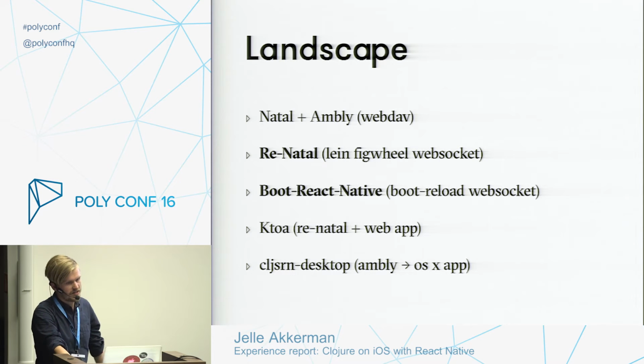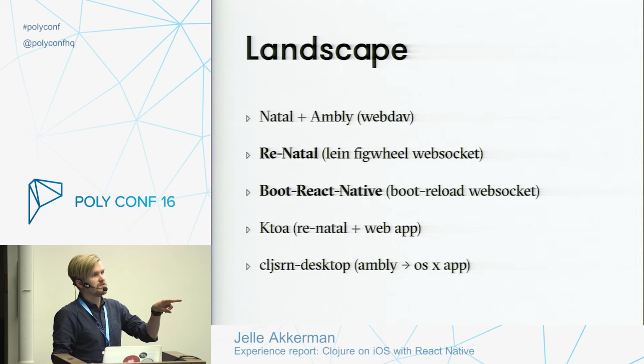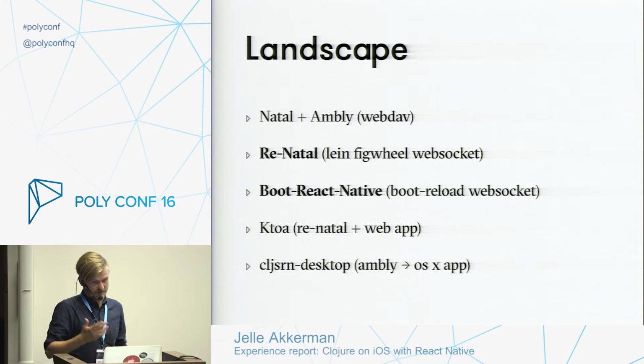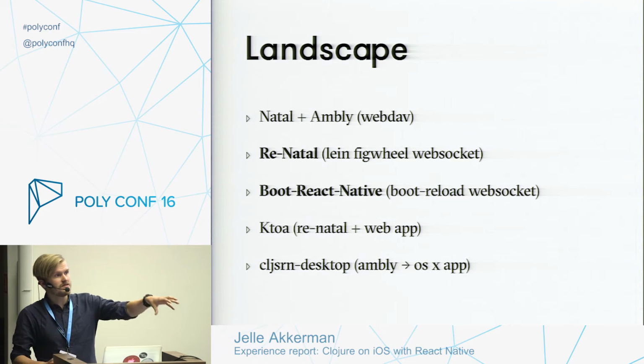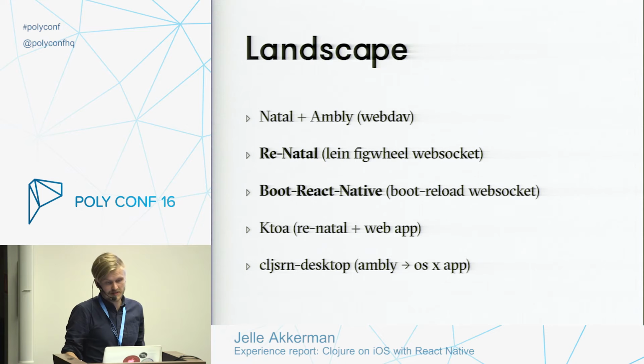Currently, we're on boot React Native, but there's also another big player called Renatal. The difference between the two is that Renatal is based on Leiningen, which is one of the two build tools within Clojure land, and boot React Native is based on Boot. There's also an effort called Ktoa, which takes Renatal and adds web to it. So you would also be able to write your website with this. And there's an effort to make React Native available to the desktop as well.